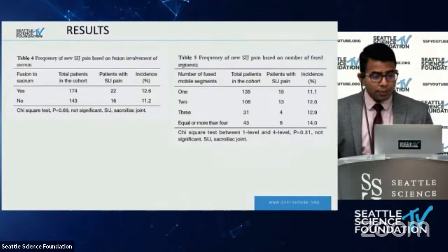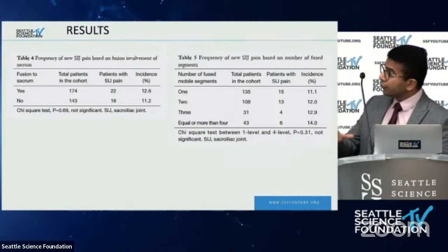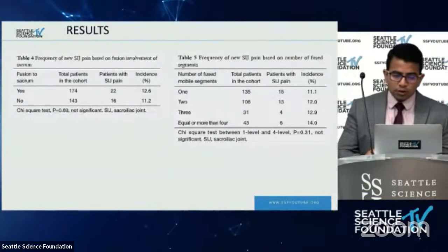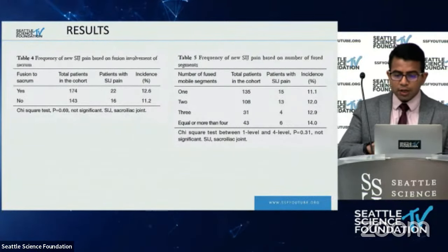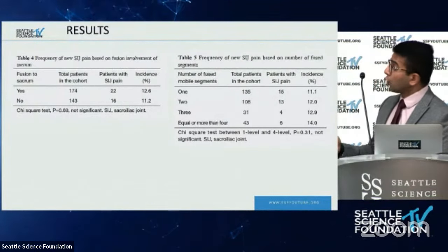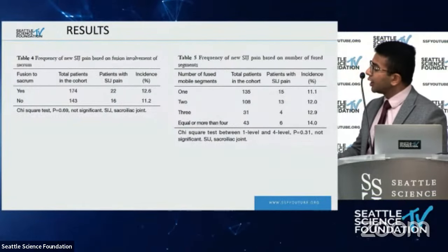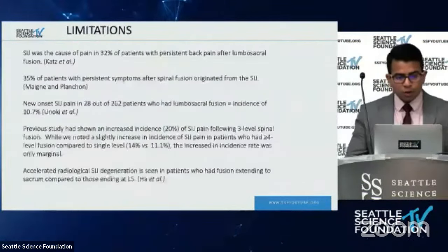The frequency of SI joint pain based on fusion of an involvement of sacrum. So if you fuse to sacrum versus not, your incidence was 12.6 if you fused to sacrum and 11.2 if you didn't. So not a significant difference. And then the frequency of SI joint pain if you fuse more levels, 1 level versus 4 levels, of course your incidence increased because you had a bigger lever arm and a lot more forces working at the SI joint. So it went from 11 to 14, but it wasn't as big a jump as I would have initially thought.